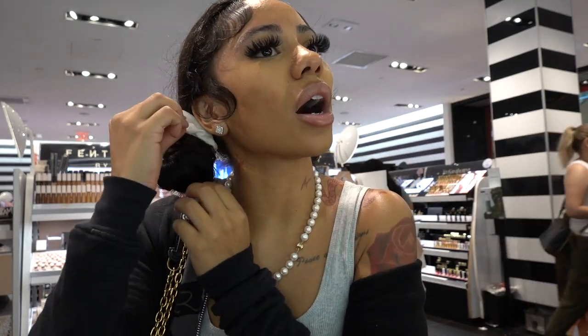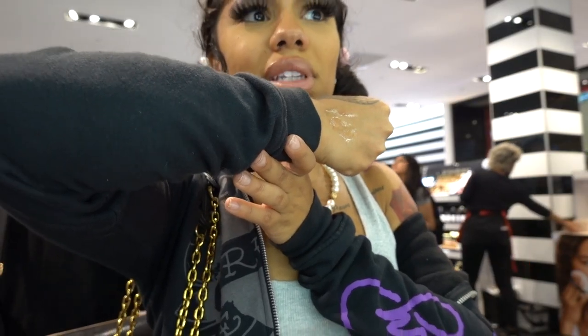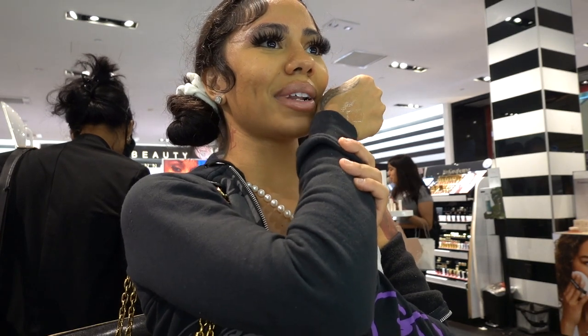To try like a colored lip gloss type of thing. Y'all know I don't wear no color on my lips. So try. Word, this color might actually look pretty now that I'm putting it next to my lip.